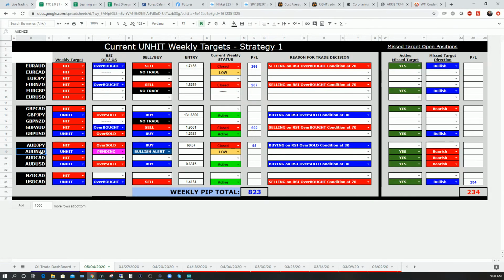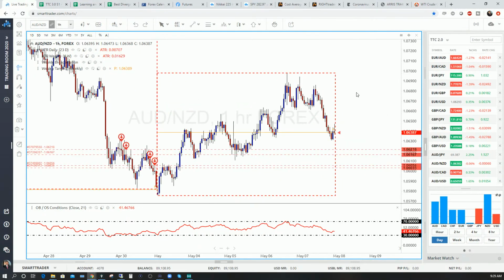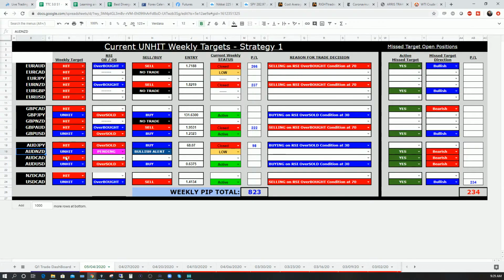Let's go to Aussie New Zealand dollar. This was a low probability this week. Let's take a look at Aussie New Zealand dollar. And let's see how this played out. This one hit its target. No trading opportunity on this trade right here. So this was a hit target. And I don't see an opportunity. It was a low probability. We call it the way it is.